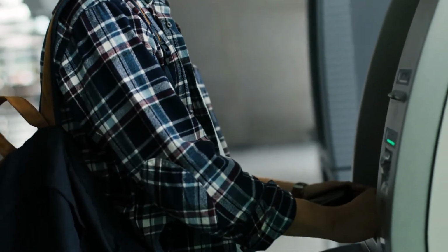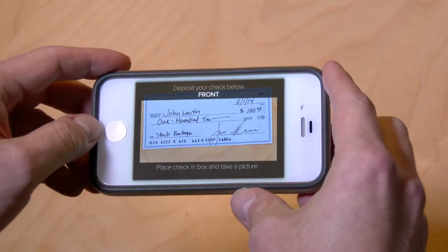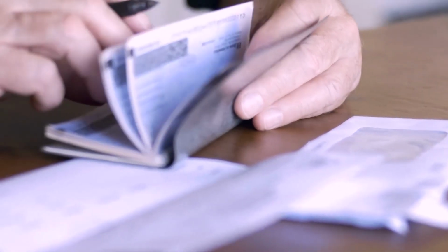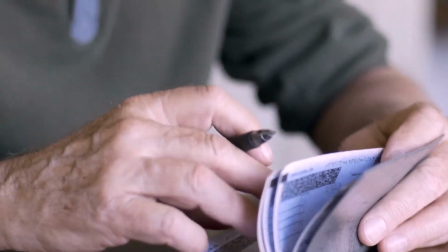Not planning ahead for check authorization security. If you're opening a business account, take into consideration who will be needed to sign and authorize your business checks. Will you take all the responsibility for the check signing? Or would you want the added security of requiring 2 signatures for each business check? If it's the latter, then will it be the case for all check amounts or only for a specified value of money? Planning all these variables in advance can help speed up the processing time for your business account, as well as help you avoid the hassle of having to change things later on.